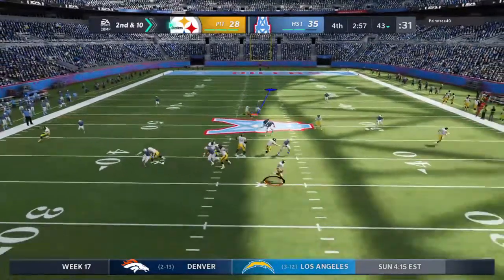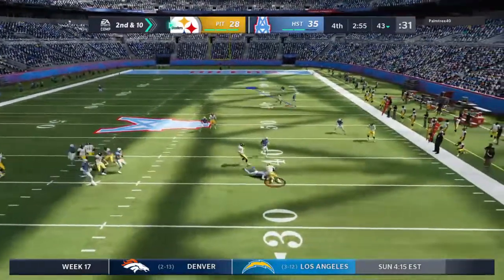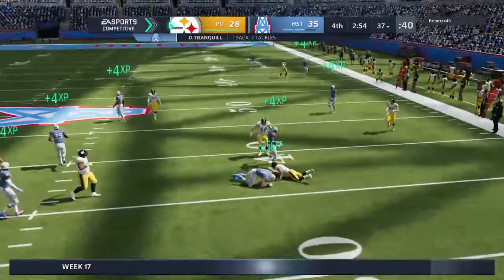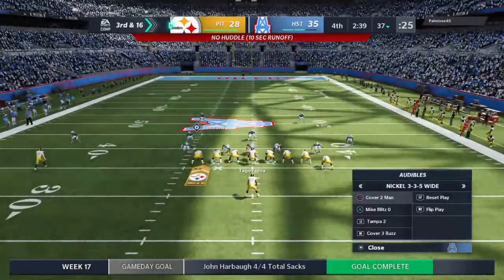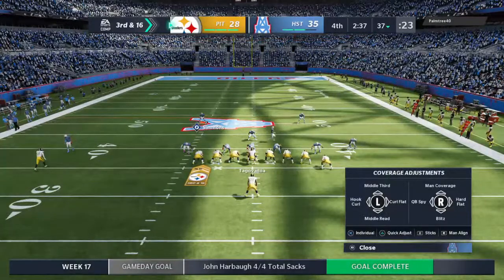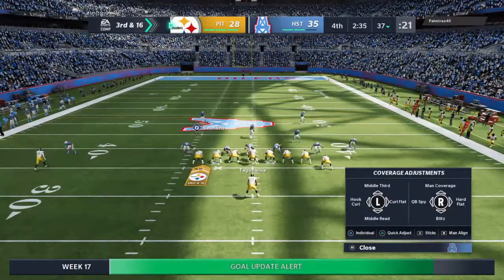And second and 10, he'll look to throw again. And he can't find a receiver, and he's brought down. The Steelers on third down, 3 for 7 so far in this game. This is third and 16.